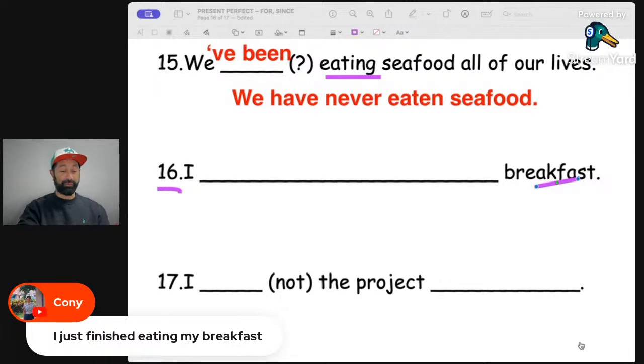There you go. Just don't forget, I've just finished eating my breakfast. But honestly, Connie, if you made this sentence, "I just finished eating my breakfast," also nice. You used finished and eating as well. Very well used, very good job. Used an -ing verb as well.